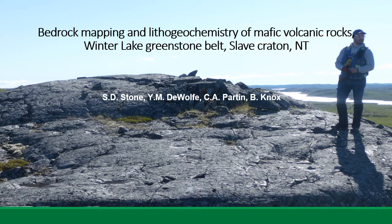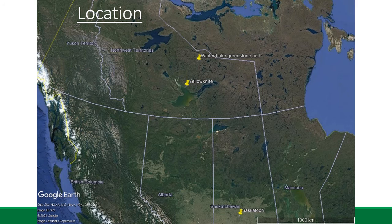So today I'm going to be talking about my project doing bedrock mapping and the lithogeochemistry of mafic volcanic rocks in the Winter Lake Greenstone Belt, Slave Craton, Northwest Territories. The Winter Lake Greenstone Belt is located about 250 kilometers north-northwest of Yellowknife. It's just a bit south of the Nunavut border, and this map just shows where both of them are relative to the city of Saskatoon.